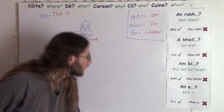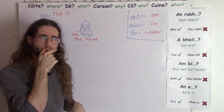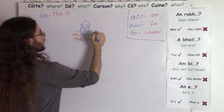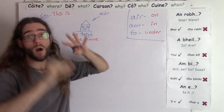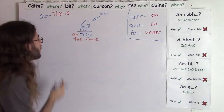Avel, avel, ante, mower, no, big. Let's go with mower. Let's put mower up here. Ha ante more. I guess bria. Ha ante.